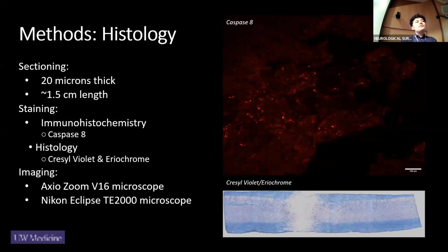To validate our results, I did the histology portion this summer. I sectioned all the rodent spinal cords at 20 microns thick and around 1.5 centimeters in length. I then performed staining. I did immunohistochemistry with the target protein caspase-8. Caspase-8 stands for apoptotic cells, or in other words, programmed cell death. I also stained for cresyl violet and eriochrome. Cresyl violet stains for the Nissl bodies and the neurons, and eriochrome stains for the myelin sheath.